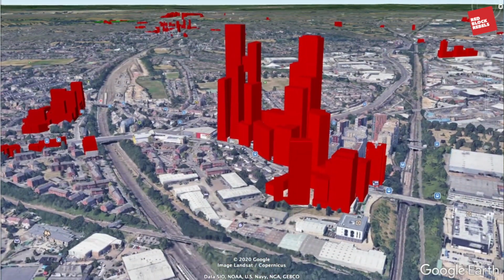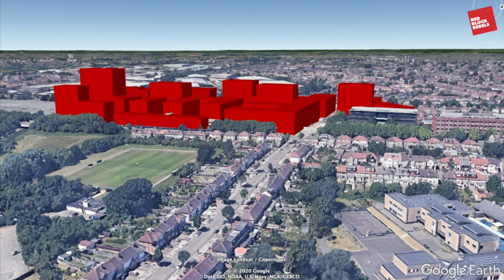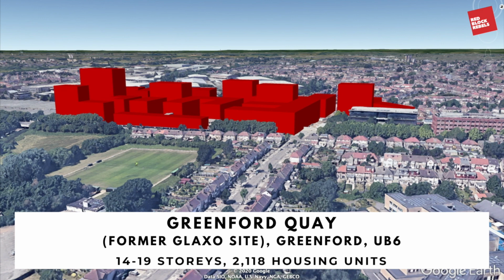The result? A rash of tall buildings across the borough designed to maximise developer profits while delivering few of the homes Ealing's families need. Join us, the Red Block Rebels, on an aerial tour to see some of what this means for our borough. Our tour starts at the Old BlackSo HQ in Greenford.